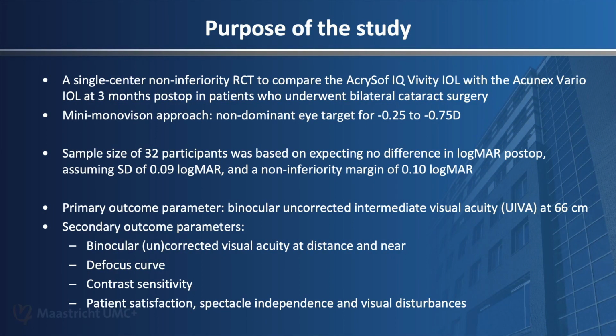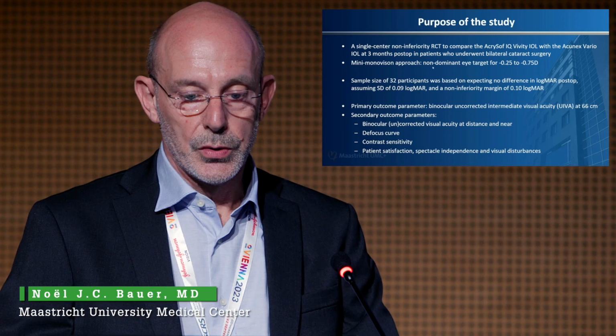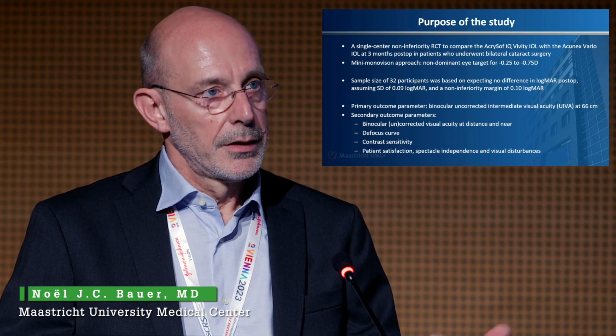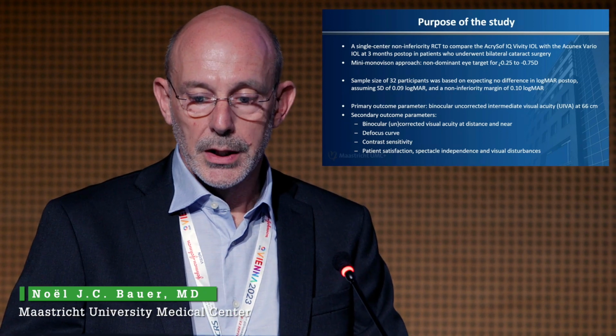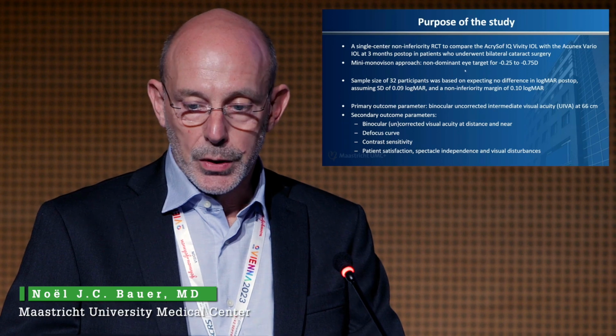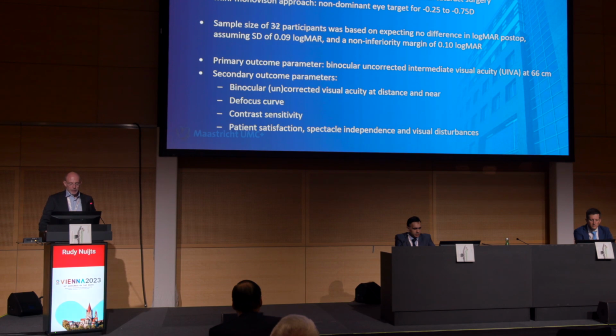So the purpose of the study was a randomized controlled trial to show non-inferiority between these 2 lenses at 3 months postoperatively, in patients that underwent bilateral cataract surgery. We did a mini monovision approach, which is usually done with these kinds of lenses, where you implant the dominant eye for emmetropia and the non-dominant eye slightly myopic, anywhere between -1/4 or -3/4 of a diopter. As said, we had 32 participants.